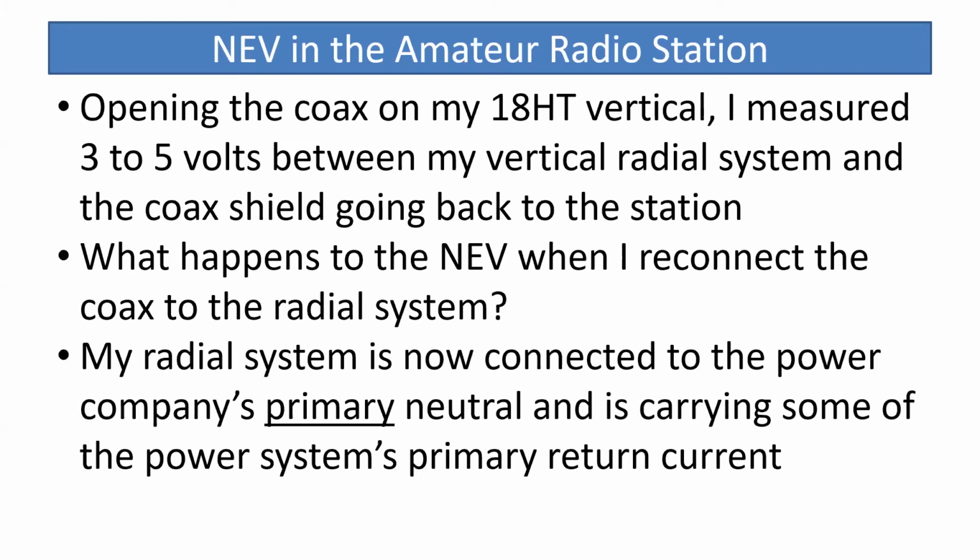And you might question whether that causes a problem in your station or not. I think Greg kind of hinted about this, and it very well may do. So, of course, this is at 60 cycles and not at 14 megahertz, but be aware that the power currents are not all 60 cycles. There's really an awful lot of trash on the power system currents that are coming into your house.